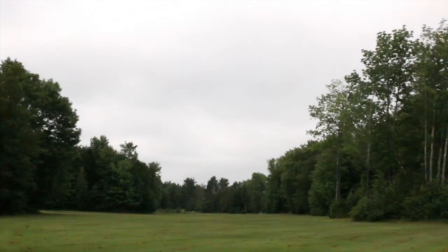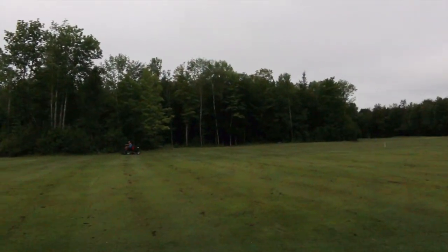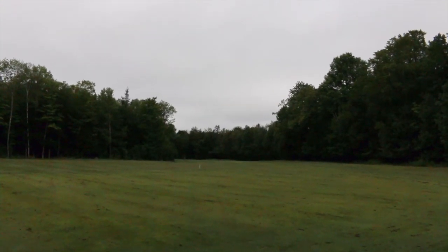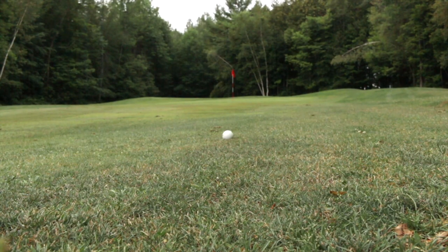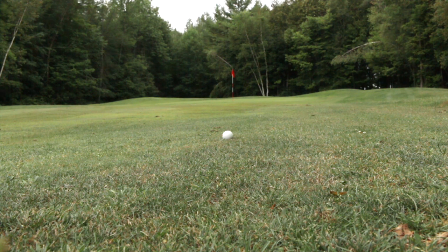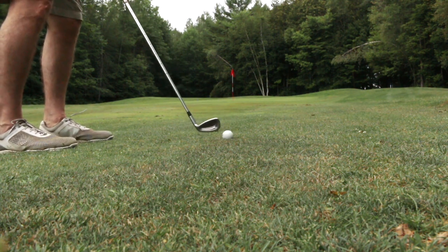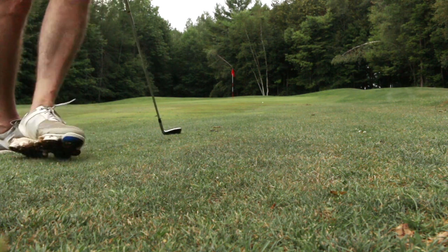I hit it in the woods, but actually it was a red marker, which means it's a hazard. So I was able to take a drop. Now, as you can see, red flag, and I'm at least 200 yards out. So not pretty. So I'm lying 4 here. Little uphill shot, pin's in the front. And of course I had to take that penalty shot. Here comes the tractor. Yep, stupid play, left it short.